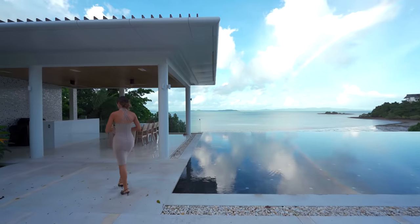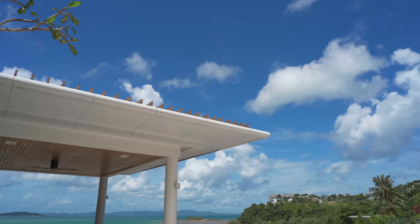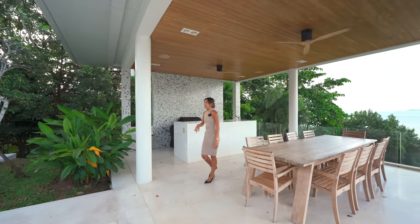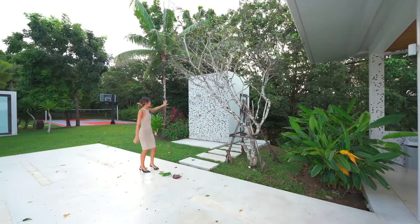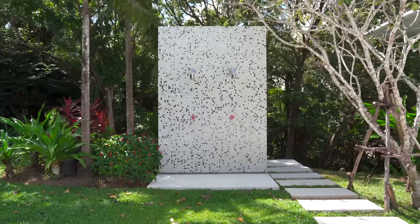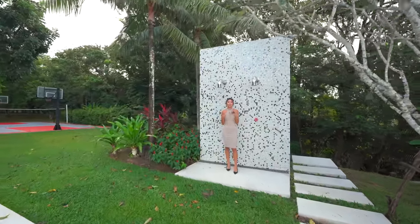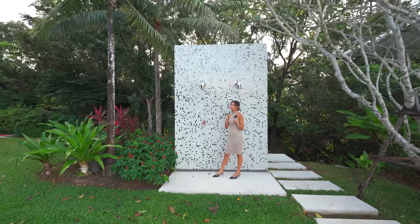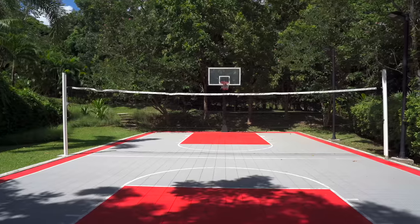On this side, as I mentioned, we have this outdoor living space. You have your wooden dining table. You are shaded with a ceiling fan, a nice little bar section here, barbecue on the back wall, a beautiful mosaic tile that is also the same in this outdoor bathroom. Now, this outdoor bathroom, right in front of it, you have two of the outdoor showers. Very cool. This is literally an art piece. It's so insane. I haven't seen anything like this, and you really would not expect it in such a modern home. I love the touch that it gives. It gives a nice industrial feel to it. And down that way, you can actually see the basketball court as well as badminton court.